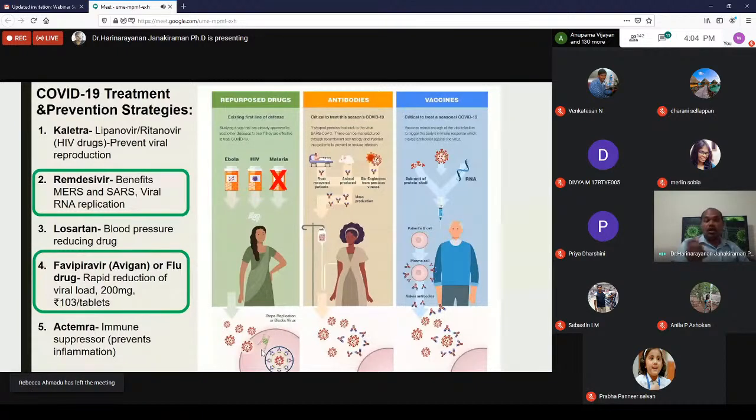So the next thing is vaccines. For a vaccine, we actually give a component of the virus to animals and then produce the vaccines, and that becomes produced for humans, and that's how it works to prevent the disease.